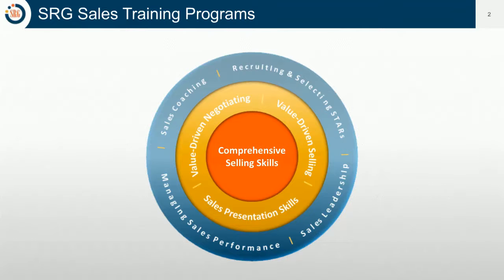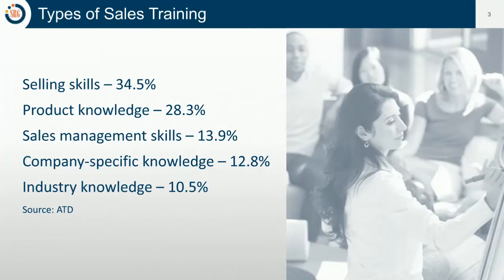And now I want to turn our attention to today's topic on maximizing the effectiveness of sales training. When we think about sales training, it's a pretty broad term, and this is just a breakdown from ATD that it can include selling skills, product knowledge, sales management skills, company-specific knowledge, and industry knowledge. For purposes of this presentation, we're really focusing on the first and third points, selling skills and sales management skills. Together, those roughly make up about 50% of corporate America's training budgets. So we're going to be focusing on the skills that salespeople need to be successful and the skills that their managers need to successfully manage their teams.